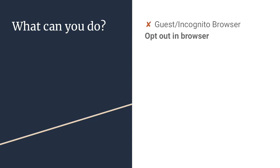All right. You can opt out in the browser. Some browsers, you go into the settings, they have a thing such as do not track that you can turn on. Sounds good. It would be good if it worked. Most sites don't honour it. Some of them are actually good enough to tell you they don't honour it. But basically, there are so few sites that actually honour it, it's essentially useless. So that's not going to work.